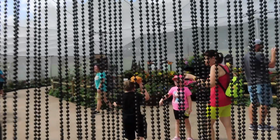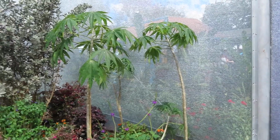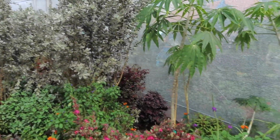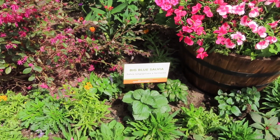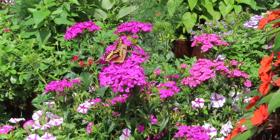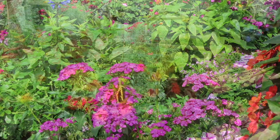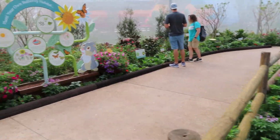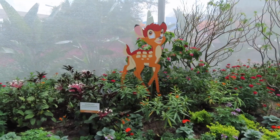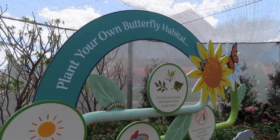Heading on into Bambi's butterfly house. They have these bees try to prevent the butterflies from escaping. You guys see all the butterflies flying around? And so you can see they name all the plants in here, try to help you plant a butterfly friendly garden. That butterfly is huge. I love it in this garden. It's so relaxing. They don't allow too many people in. And as you can see, there are Bambi characters everywhere. Plant your own butterfly habitat.